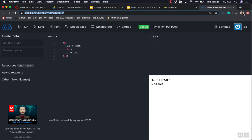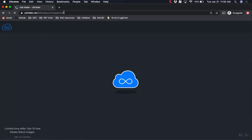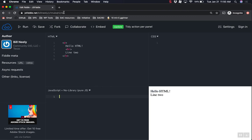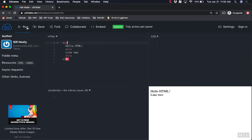If I copy this and open it up in an incognito window, which means I'm not logged into Fiddle anymore, and I click on this, I can now see this version of the code that I wrote. If I begin to change this now, it's not going to change my copy because I'm anonymously logged in on this particular window. If I start changing this, it's going to create a new URL. Let's see what it does. If I go to save that, it's saying you're not logged in, you can't save this. When I run this, it's changing.